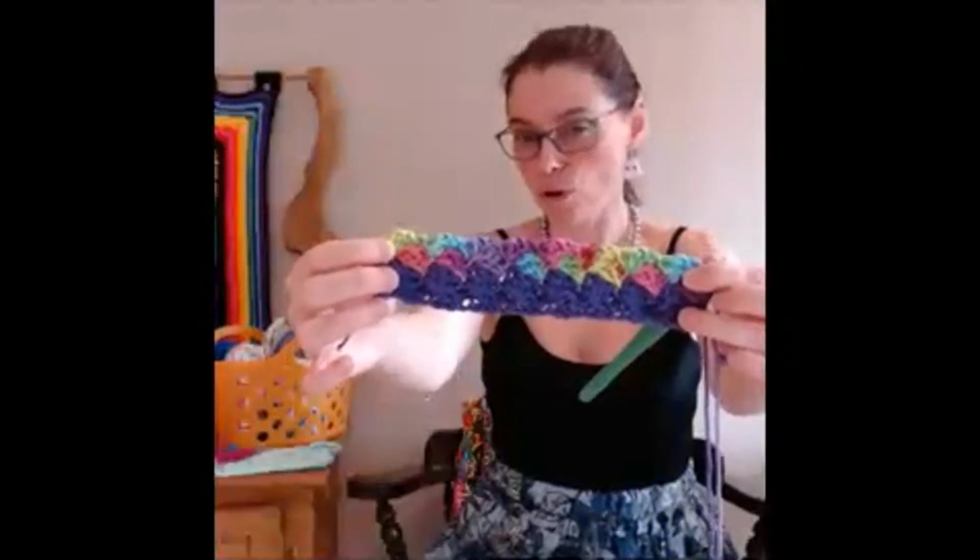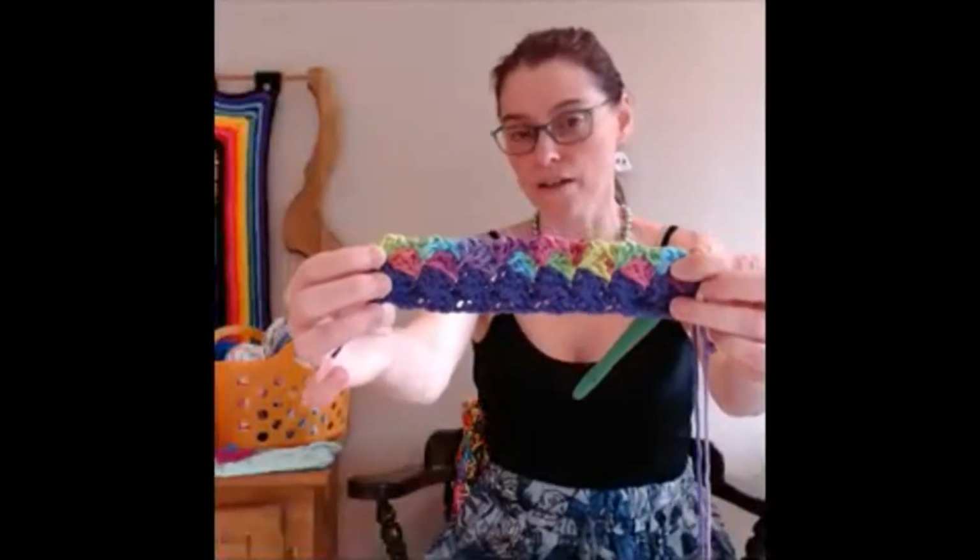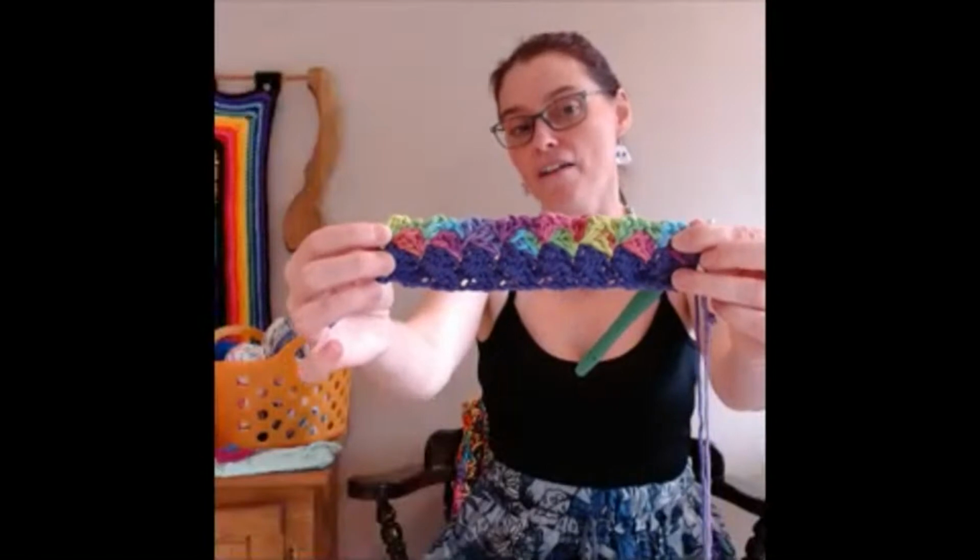It's going to pull more of that purple effect out. I think that's going to look kind of on theme for the holiday coming. I think it looks good.